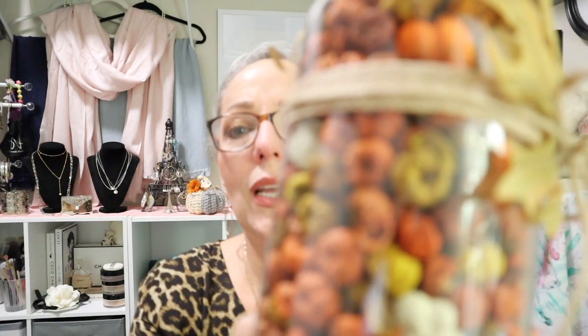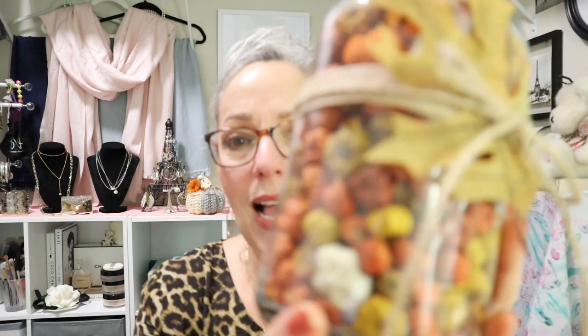So I got that, and then I picked up this little jar, and this little jar just has these little pumpkins in it. Let's see if it'll focus. And they have a scent to them. But what I did is I sprayed my pumpkin cider apple, and I purchased this at Pier 1. And I took them out and just sprayed them, let them dry, put them back in the jar, and then I just added this little leaf to it, and just another piece of jute around it.